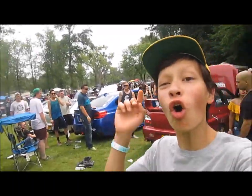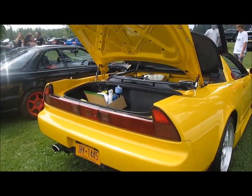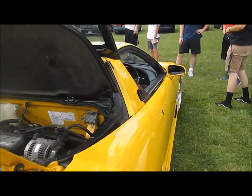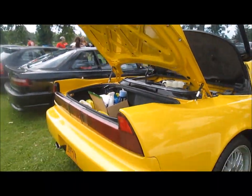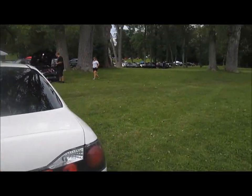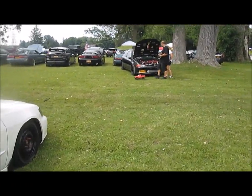That is so cool. Look at this Japanese supercar, the Acura NSX, recently imported. As you can see by the side, the steering wheel's on. That is so cool though. I just love seeing mid-engine cars, and it's always awesome to have supercars out here for shows where it's not really made for the supercar. That's just really cool to me.